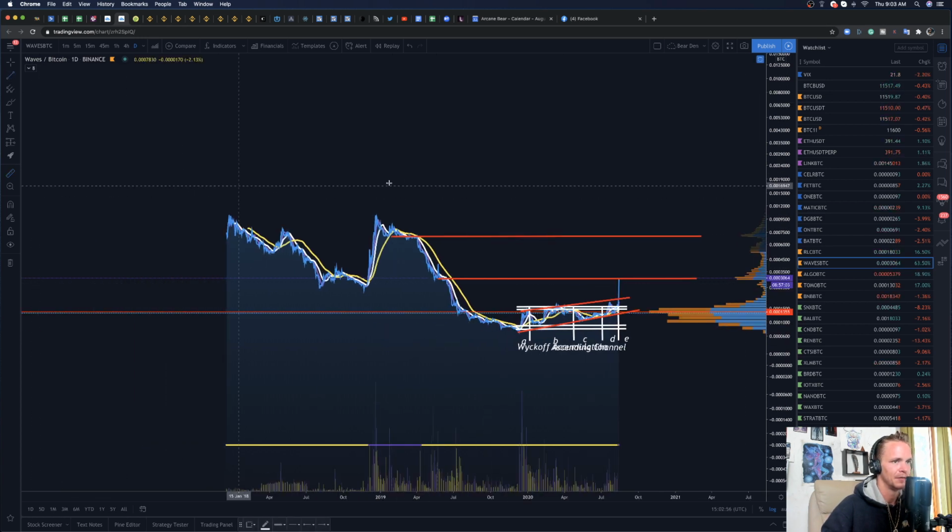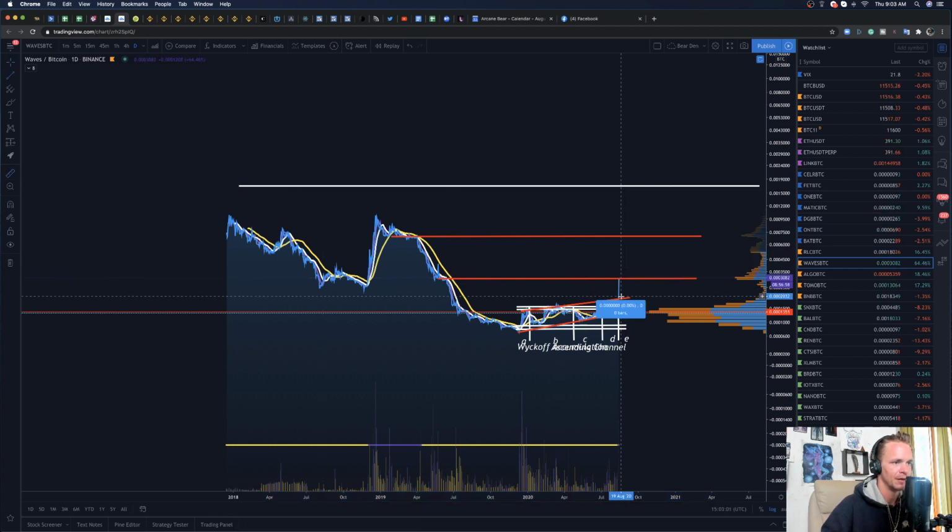Binance doesn't have it, but it's about here on the other chart, so you won't be able to see it. It's around average of 300%. So here we go, 60, 70, and then around, wow, 600.